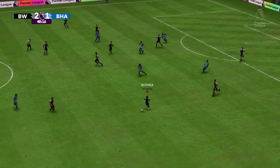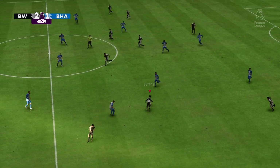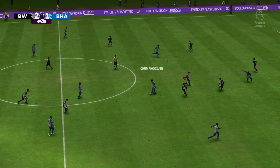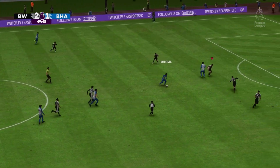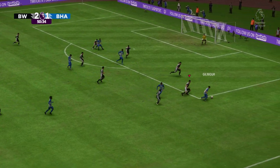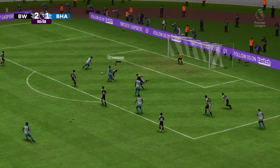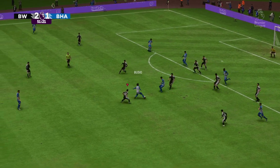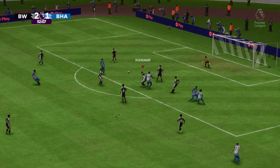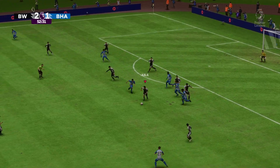Well, he's lost it. Mitoma. Billy Gilmore. The delivery, a deft clearance. Lovely work to get past his man. Oh, tremendous block.